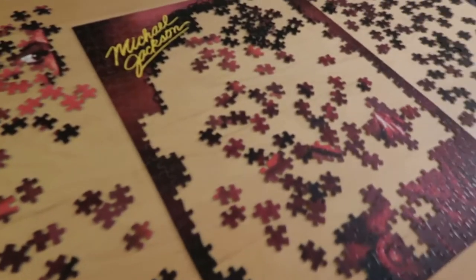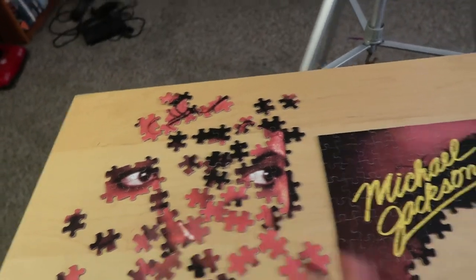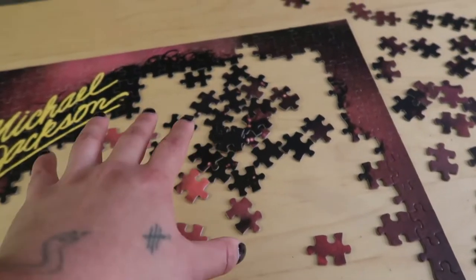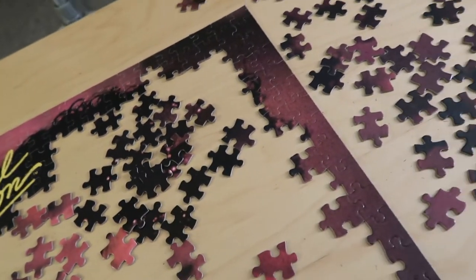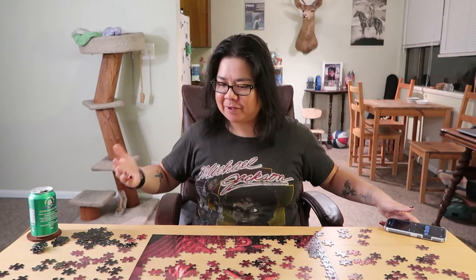5 hours and 57 minutes. This is where I'm at now. I got a lot of the jacket part. Face and eyes still there. This is black, which is going to be, I imagine, hair. This is black sparkly, because there's some sparkles in his hair. That is stuff I just don't quite know is in that area. Today is the day. We will finish the puzzle today.